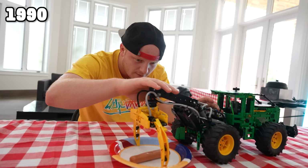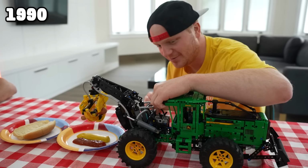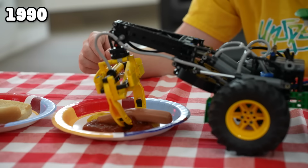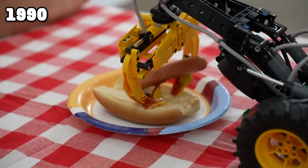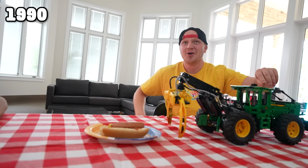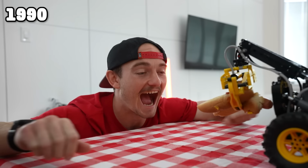Oh. Okay. Now we just gotta drop the dog. Nice. Yes. Oh, yes. Now let go of the dog. Yes! We have successfully ketchup and mustard the dog. All right, James, open that mouth. Here it comes. It's not the prettiest hot dog, but it is a hot dog.